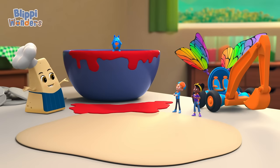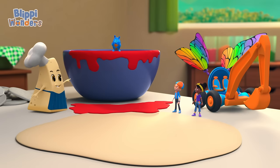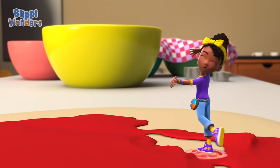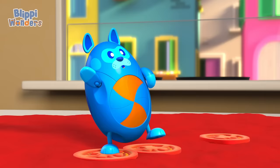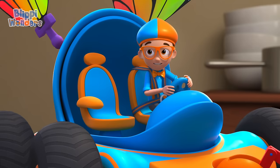The next step is to cover our stretched out dough in the sauce. All right. The next step is to put on the cheese. The sauce is hot lava!